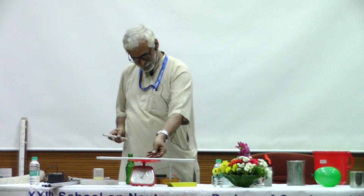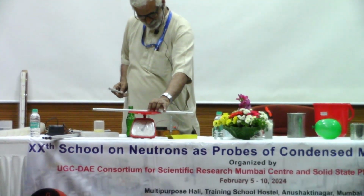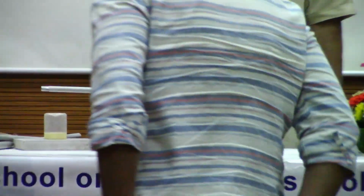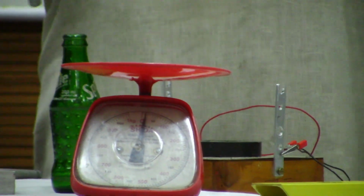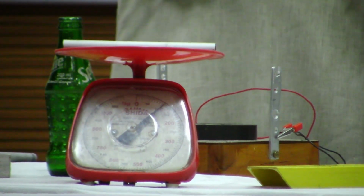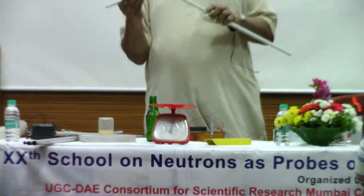Somebody can come and just see how much is the mass or weight. How much is it? Okay, 50 grams. Now I will show the same was this 50. Now I will put this. How much is it? 100 something. Now the question is, why was it balancing?